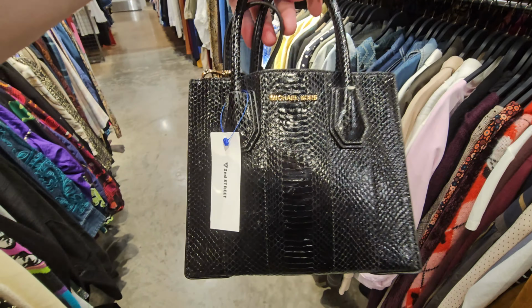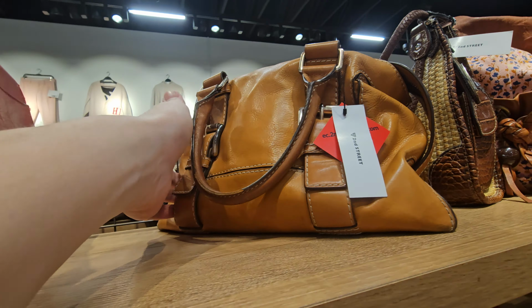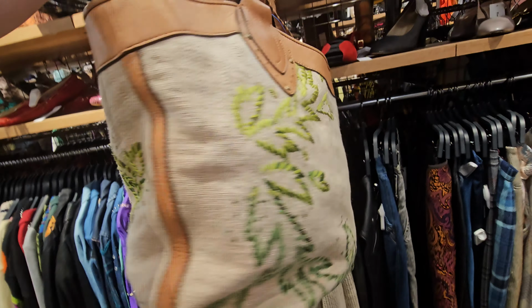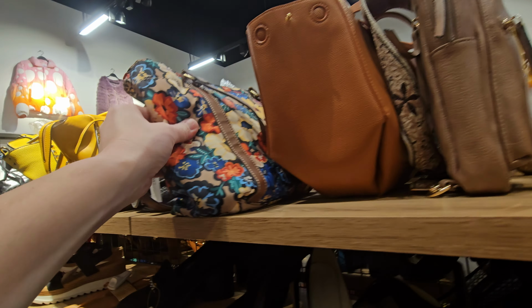Look at these Kurt Geiger shoes. Michael Kors, it's a pretty nice bag. This right here is Betsy Johnson, look at that, y'all. Different kind of Cole Haan right here. That's your embroidery, leather. Oops. Torn up. This is nice.